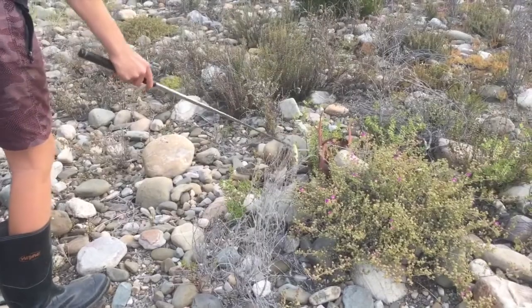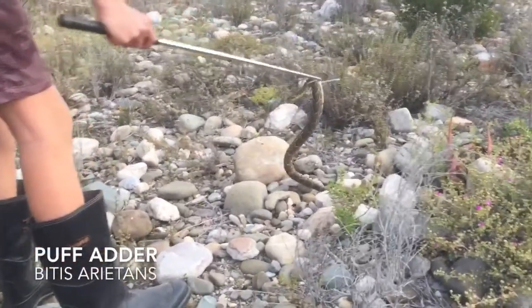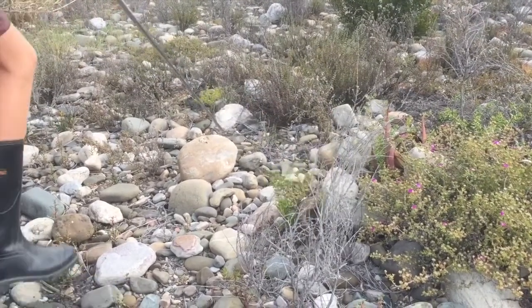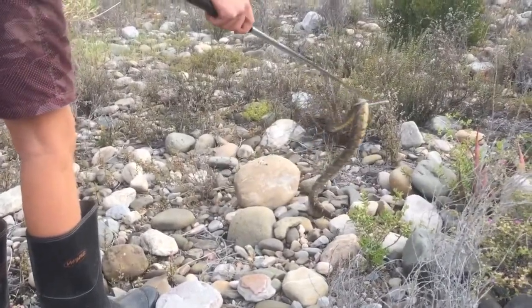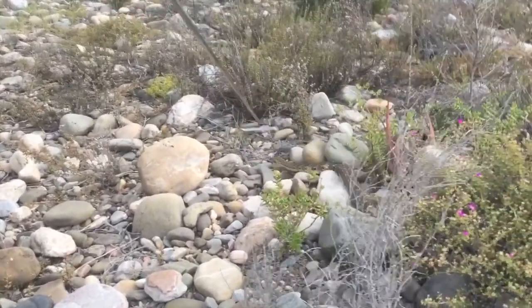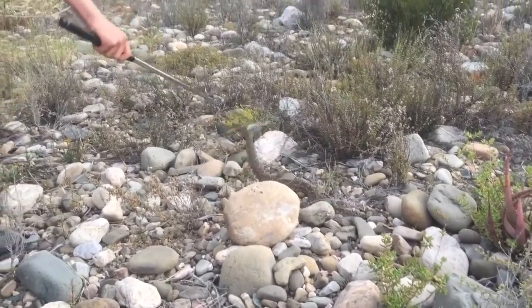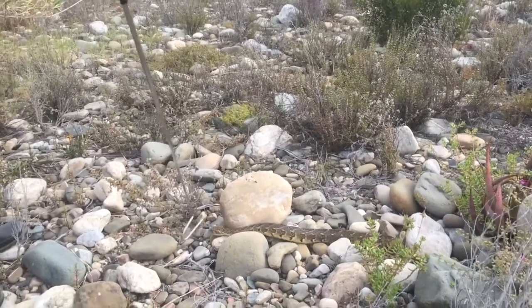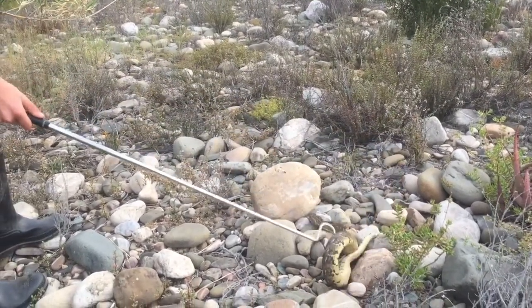Alright, so here I've got this nice puff adder. You can see he's got some nice yellow markings on the belly there. And we're just about to release him. Got some nice photos now. You can see he's more active now. I'm just going to release him in this big bush, a nice open area away from people. Actually I just got him around a house. Now it's a really nice one.